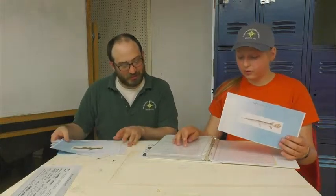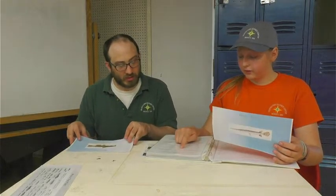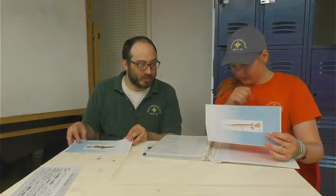So, why don't you start with this one, Finn? I'm going to take a sip of my coffee. Sure. So, is it lacking jaws? Obviously not. It has pretty prominent jaws. So, jaws are present, and we're going to go to question number two. Are the dorsal, caudal, and anal fins fused? No, they're not.